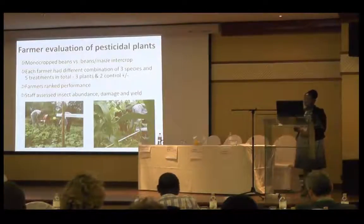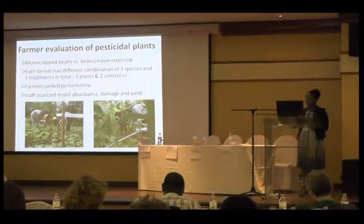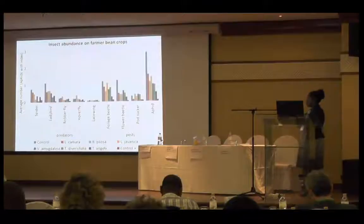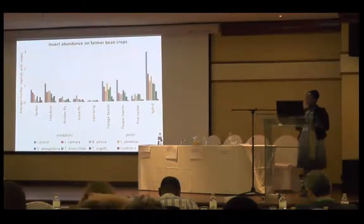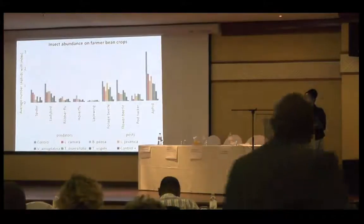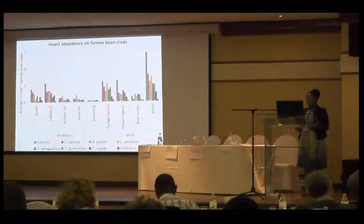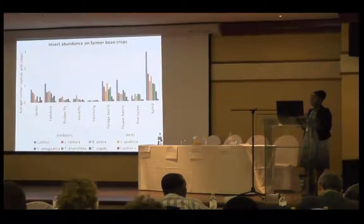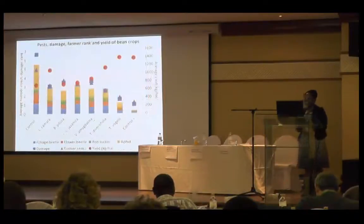At some point, farmers were also involved in ranking or assessing which is the best plot in terms of treatments. And of course, the researchers also had a chance to do some other collection of data. Again, it shows how the process was best on the side of pests, and also how pesticide plants have the ability to retain beneficial insects. This one side of the graph shows predators and one side shows pests. So it also shows that the results from this experiment coincide with some other results which show how well pesticide plants work as compared to the negative control.